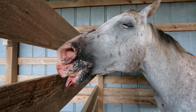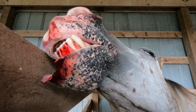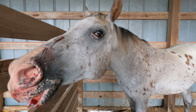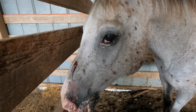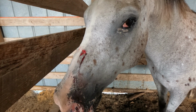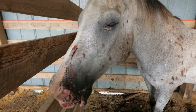After looking at Buck a little bit more, I noticed that I thought it was his tongue hanging out of his mouth, but no, it's actually his bottom lip. He has cut his bottom lip somehow. So when the vet comes up, we'll let her take a look at that and see what else she can do. But I got most of the bleeding stopped for right now, so he'll be okay. He's probably just hurting pretty good. I don't know if we'll be able to video any of that or not, but we'll show you what the aftermath is anyway.